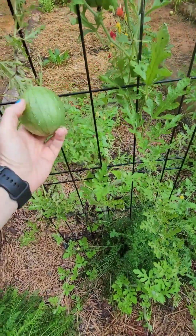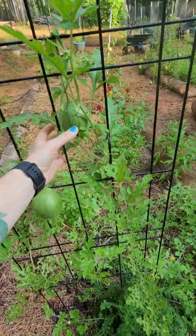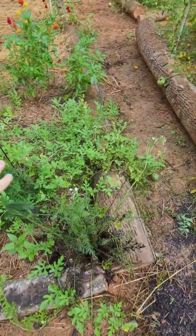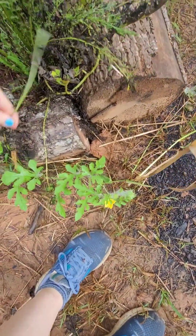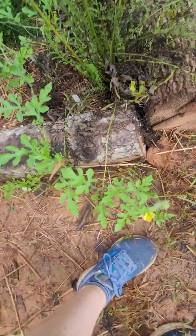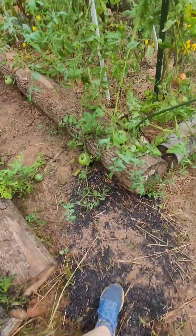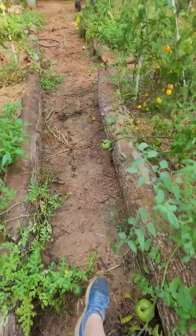But these are our Atomic watermelons, and I just am hoping that because I trellis these that they don't split and we actually get some watermelons to enjoy out of them. Yarrow has gone to seed. It's dying back, which is fine. That's what it does. But you know, you got new growth coming in there, and I'm sure it'll reseed.